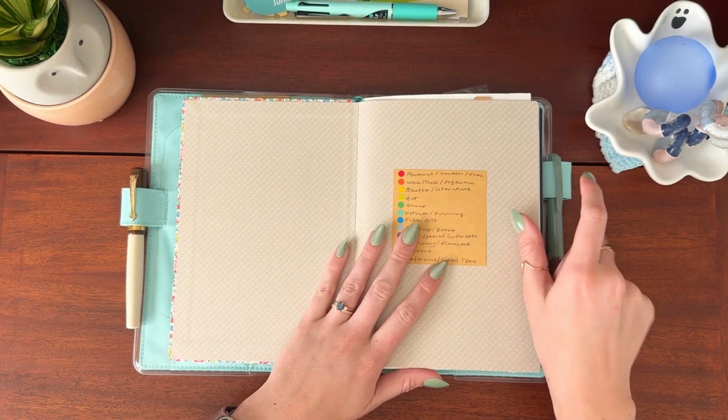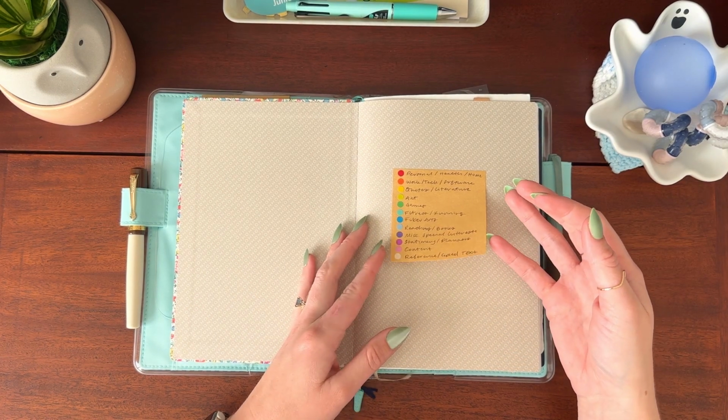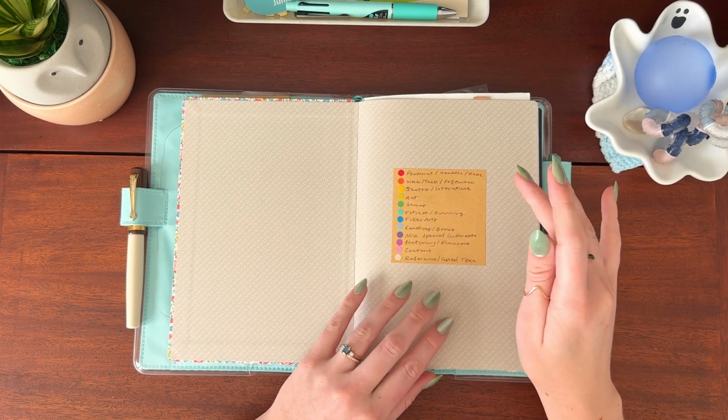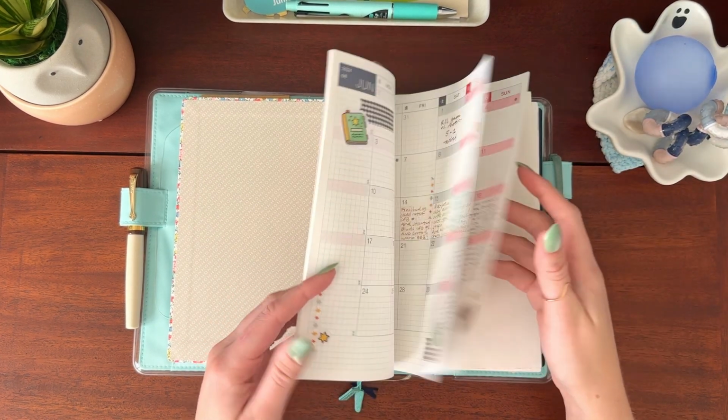But yeah, in the front, this sticky note is my commonplace reference. These dots correspond to my different commonplacing topics, and I do a little bit of commonplacing in here. So that's what that's about.